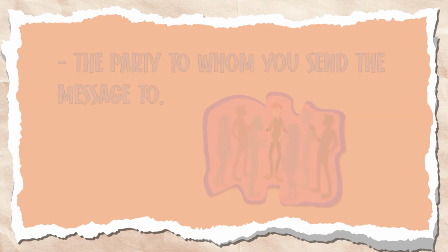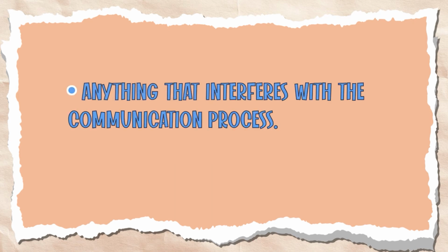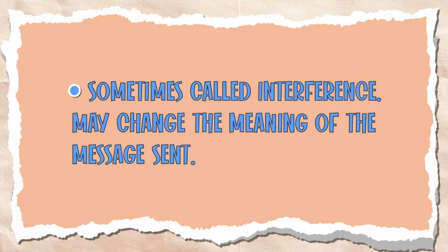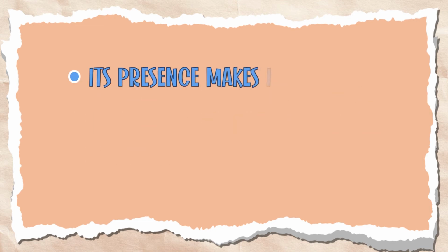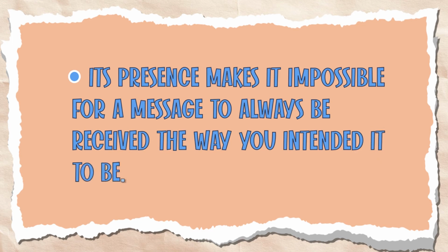Number 5, noise. Anything that interferes with the communication process between the sender and the recipient is called noise. Noise, sometimes called interference, may change the meaning of the message sent. There are times when the message is not received exactly the way the sender intends it to be. The presence of noise in all aspects of communications makes it impossible for a message to always be received the way you intended it to be.